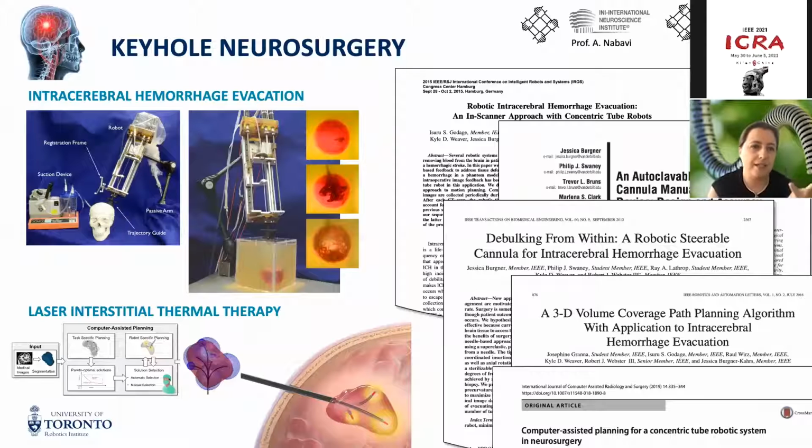Here I'm showcasing some of the work we have been doing back then in neurosurgery, where a concentric tube robot could be used to enter into the brain through just a very small burr hole in the skull, to remove, for example, a blood accumulation in treating a stroke patient by sucking out this blood. And that's what we see here with this intracerebral hemorrhage evacuation system that we have been building.